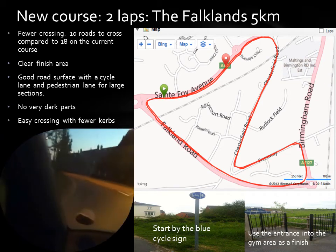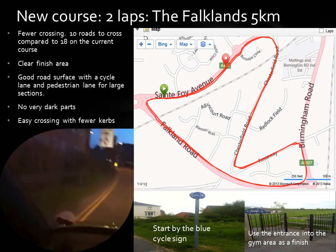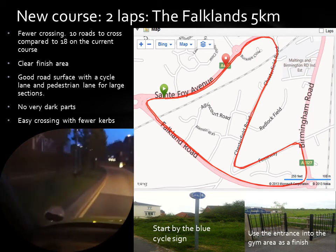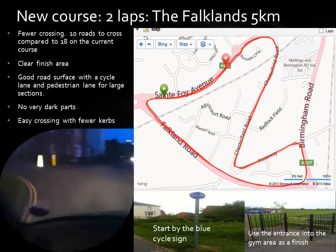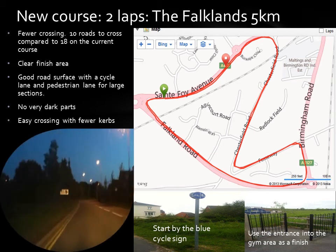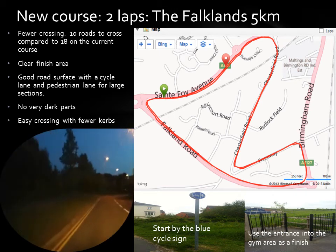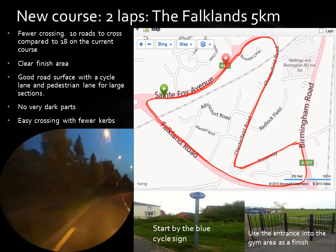The road surface, which I think is a particularly good part of this course, has a cycle lane and a pedestrian lane, so very wide. We've been running on this in packs of 15 or so, really fast, doing 400 and 800 reps, and we've had no trouble in terms of pedestrians coming along. We haven't scared them having to leap out the way, because very few people use that area.